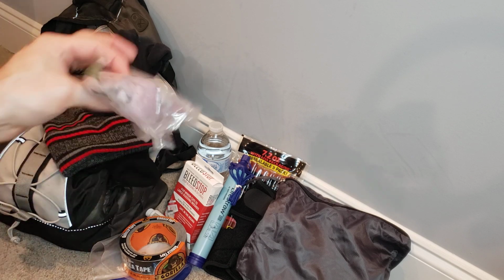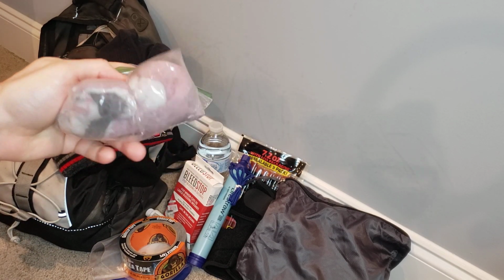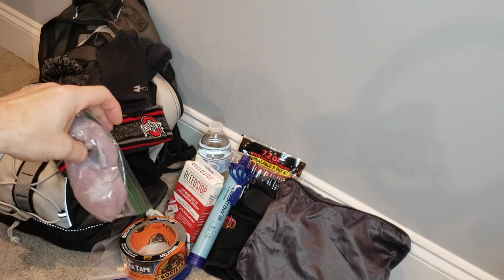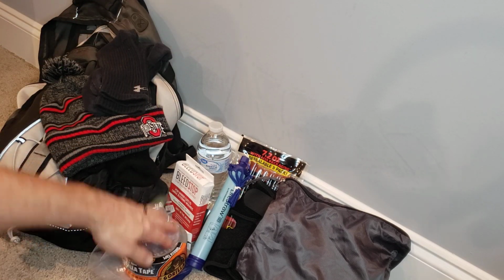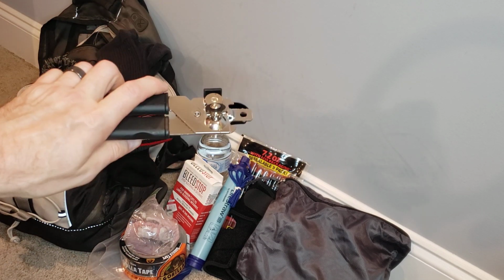Same with having dryer lint. If you needed to start a fire, you shove this into a toilet paper roll and then put it in a bag like this, and it's good tinder, a good fire starter. So that's a little bit more, like I said, if you feel like you're going to need things that are more long term, and that obviously doesn't have any weight to it. Sometimes I just toss this in there. It's just an extra can opener.